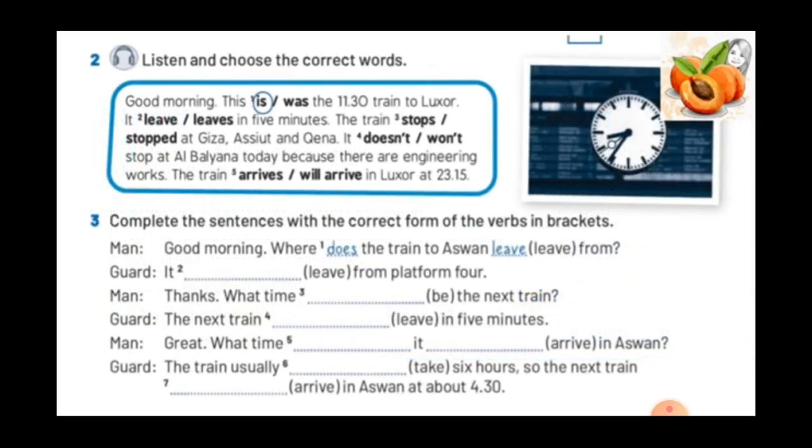Workbook, Unit 1, Lesson 3, Exercise 2. Listen and choose the correct words.